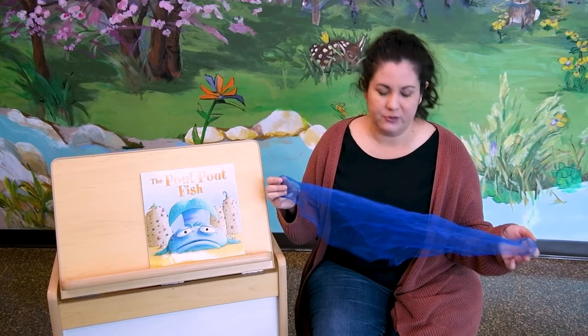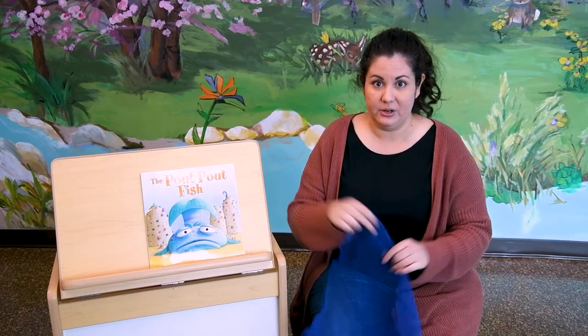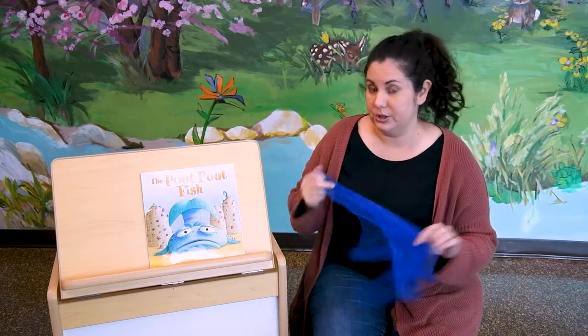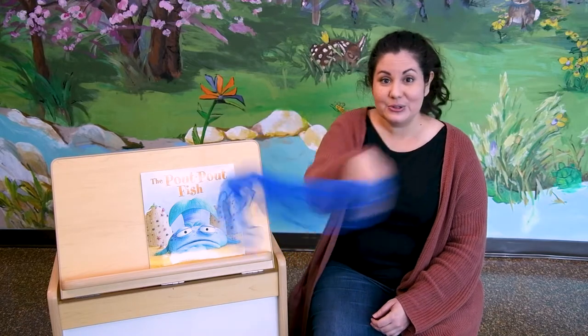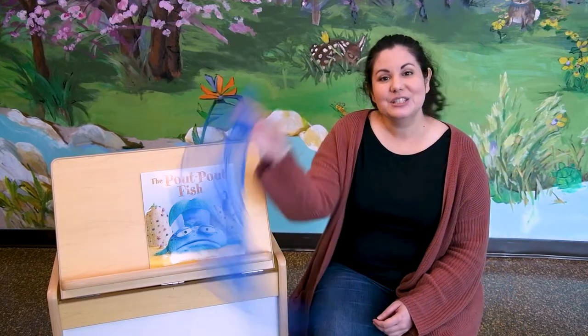So next up, we're gonna sing another song with scarves. And this one's fun to sing with scarves, but you could use a dish towel at home if you had that too, because we're just gonna move it up and down. But you can do it with your hands too if you want to. Here we go.